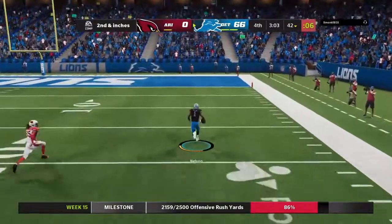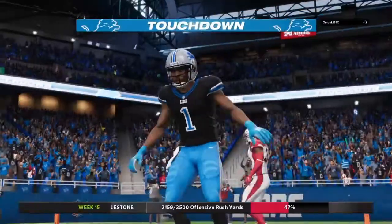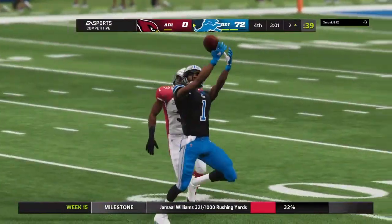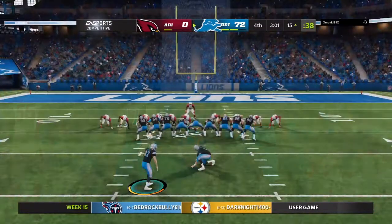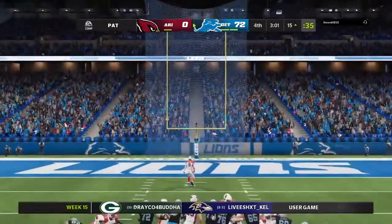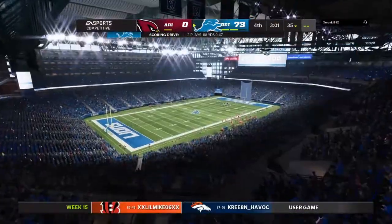And now here's a deep shot that's complete. Touchdown, Detroit! And the Lions are closing in on a 9th victory on the year as they extend their lead. Here's Seibert now to add the extra point. Now this one was over a while ago as they just add on to their big lead.